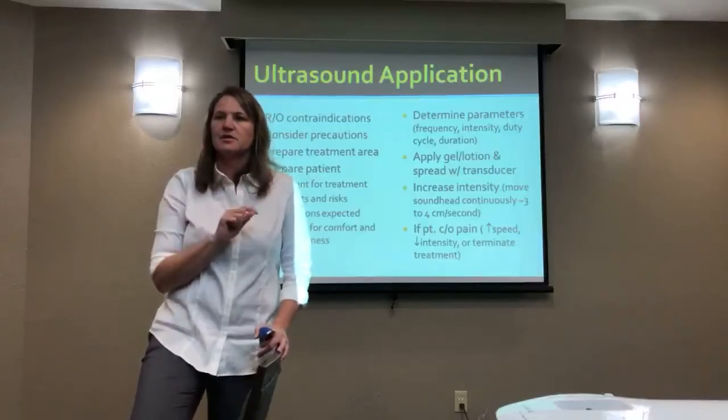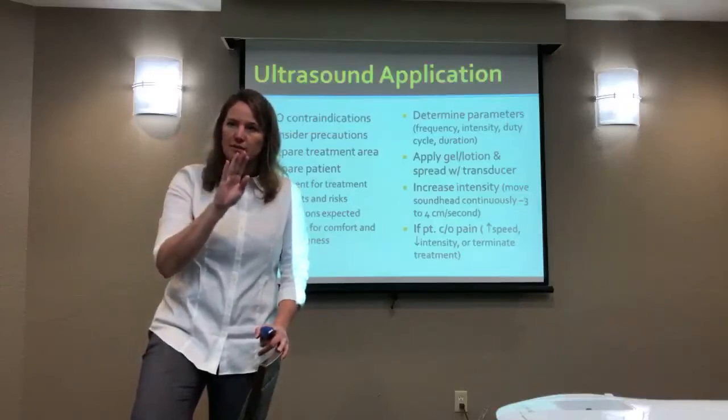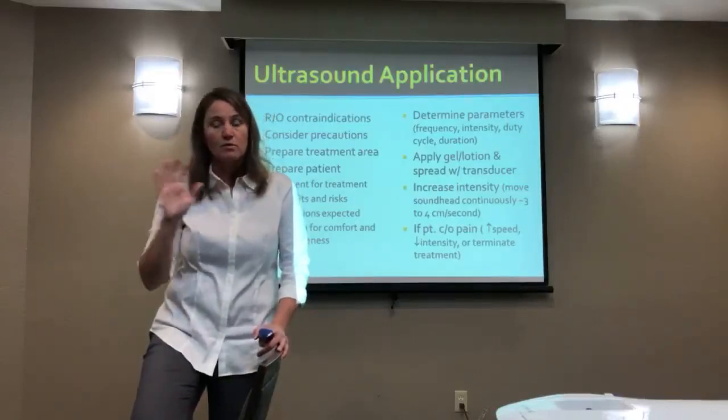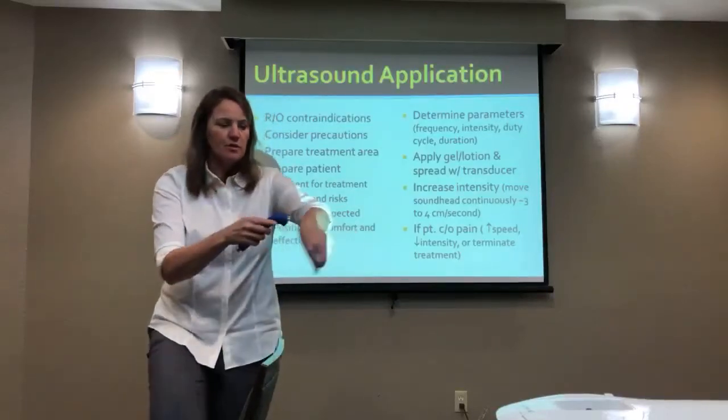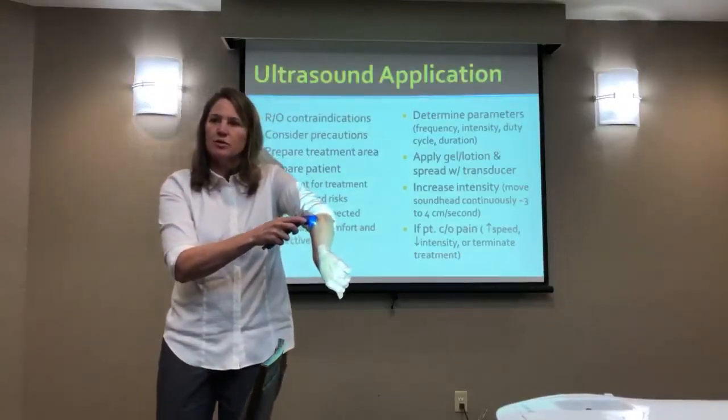Exactly in the middle of the speed that they recommend. If you're going in a line, imagine 3 to 4 centimeters and move it in 1 second increments. So if you're picturing the speed, 1,000, 2.